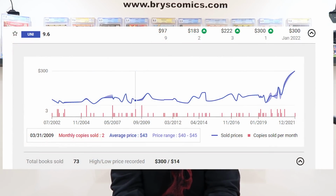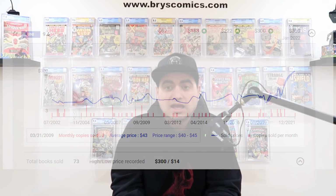And looking at the sales data for a CGC 9.6, this book has performed really well and is hovering around that $300 mark. This isn't a crazy hot spec book. I wouldn't expect any huge gains for this book, but I would expect slow and steady gains, especially if Doom is a long-term recurring villain in the MCU, which I'm sure he will be.